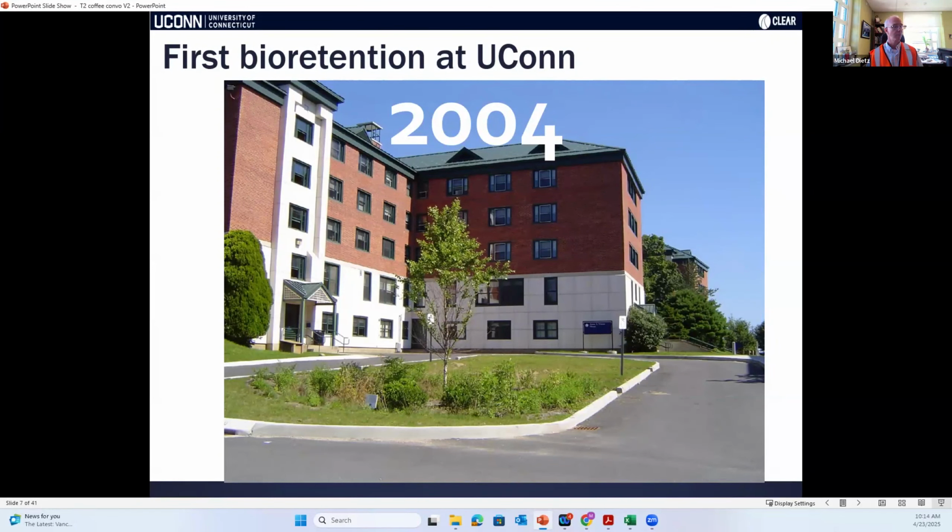My advisor played a big role in this project, as did others who were involved with the Jordan Cove project, which is another big low impact development project that happened in the 1990s through the early 2000s here in the state. And we used some lessons learned from that project to help guide the installation of this first bioretention here at UConn. So this was 2004.